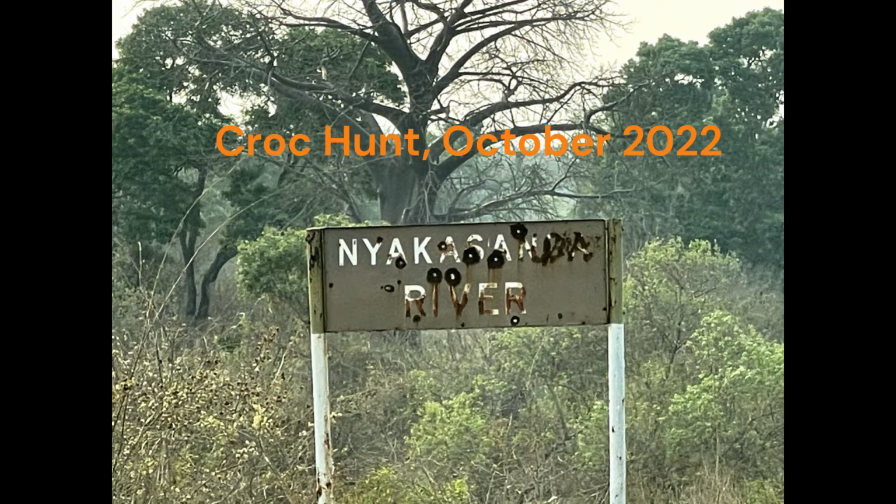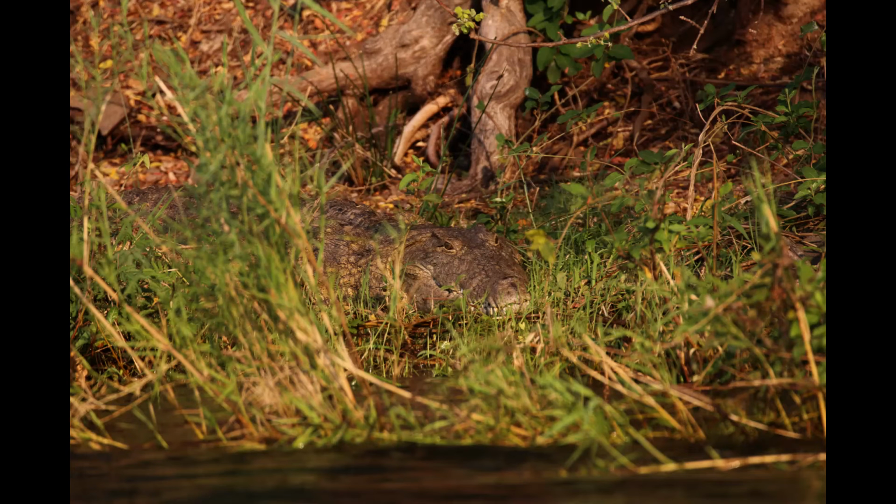Once we had the buffalo in the salt, we had enough bait to focus on the crocodile hunt. Two shoulders were removed from the buffalo to put up baits for the crocodile. Now, before you can start baiting, you need to figure out where these crocs are. And we found two different ones. One was favoring the bank of the Zambezi River, coming out sunning itself.